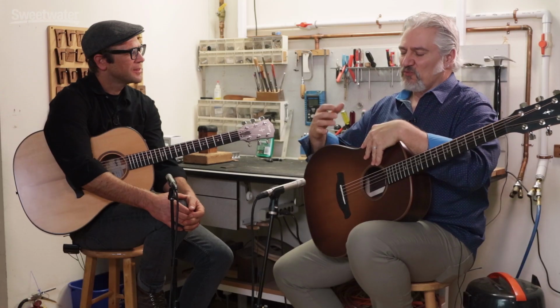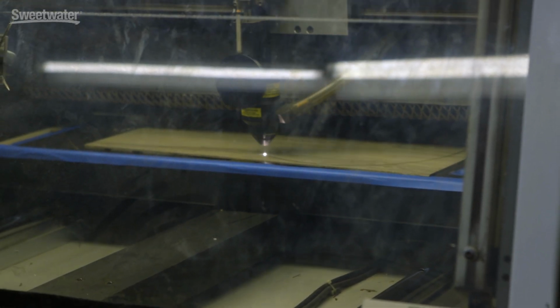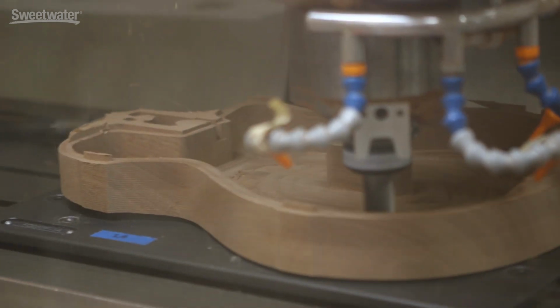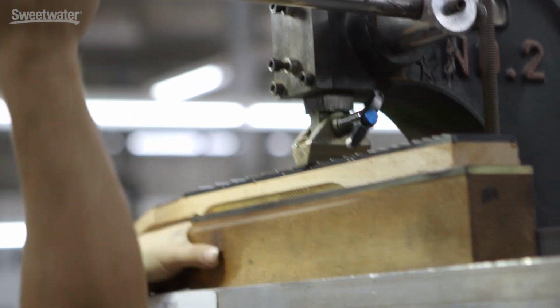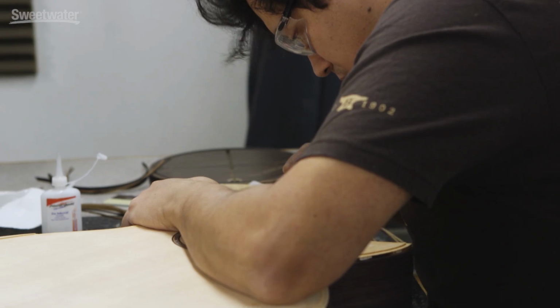Absolutely. So one of the things that really impressed me is Taylor, of course, is well known for high tech and the approach that you guys use to making very uniform and precise, in a good way, instruments that are consistent, right? But what amazed me going through the factory is how much handwork is going into these instruments and the skilled craftspeople that you have making them.